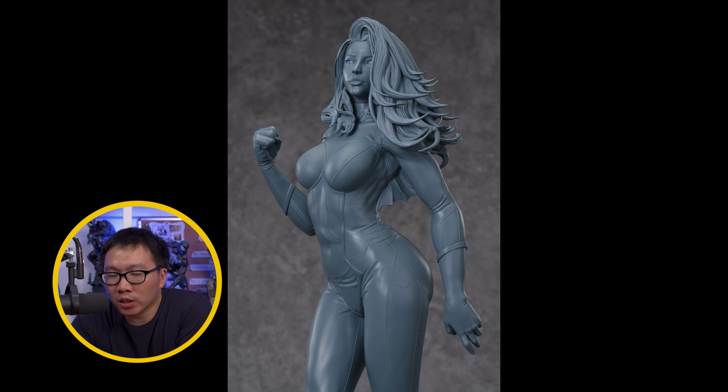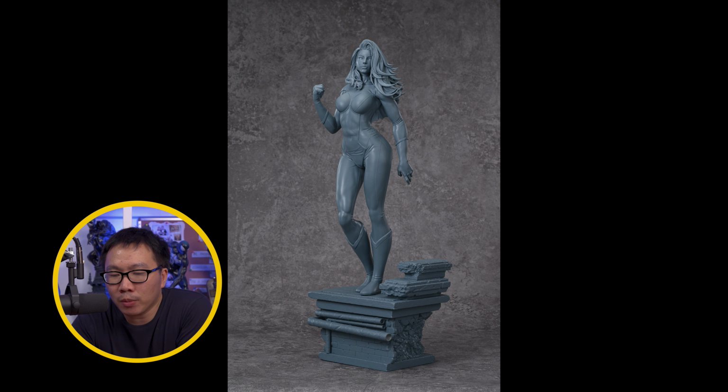Next, this Spider-Woman just got printed and also assembled. It's going to be just a matter of time before we see the prototype. Slot still available for this one if you are interested.